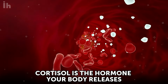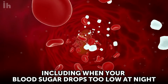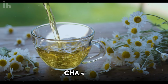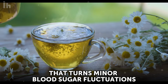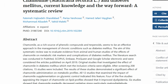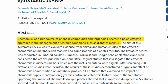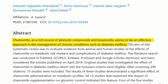Cortisol is the hormone your body releases when it thinks you're in danger, including when your blood sugar drops too low at night. High cortisol makes it nearly impossible to sleep deeply. By keeping cortisol levels down, chamomile helps prevent the stress response that turns minor blood sugar fluctuations into sleep-destroying events. A 2020 review found that chamomile may help people with diabetes by improving blood sugar control, cholesterol levels, and reducing cellular damage from oxidative stress, potentially lowering the risk of diabetes complications.